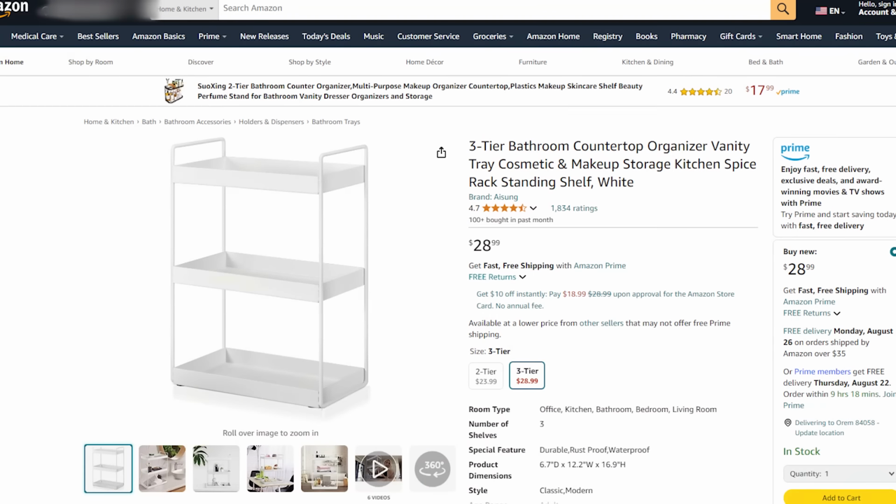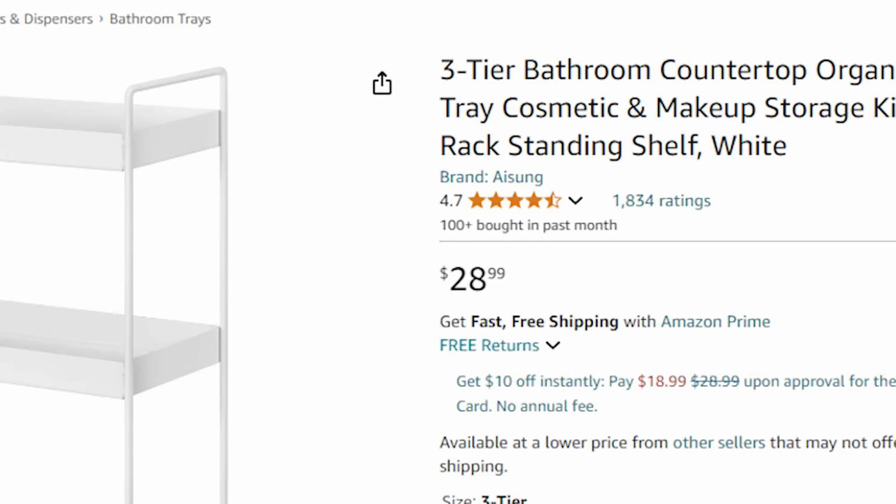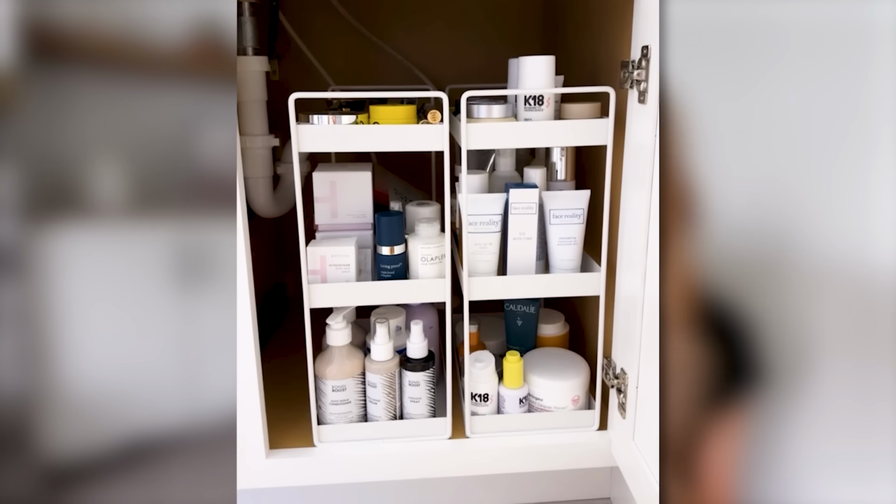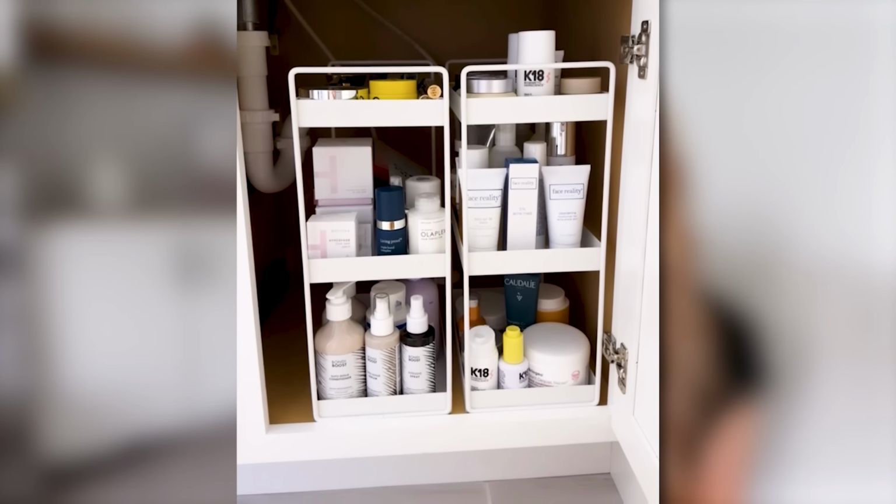For our bathroom cabinets, where they're a little bit taller, I got these 3-tier organizers, and they have been an absolute game changer. All of my skincare and beauty products just kind of all piled up underneath the sink, and you just don't even know what you have at that point. So I got a pack of 2 of these 3-tier organizers. They're also great in your kids' bathrooms where they have different products, and they're easy to clean if something spills.